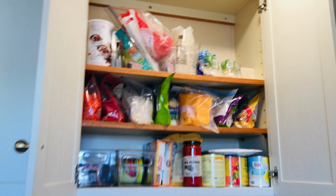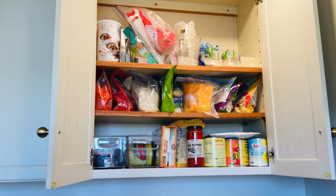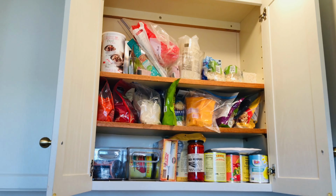Okay, so it is a miracle that I'm actually able to meal prep and meal plan each week with a pantry that is this disorganized. As you can see, I have some containers in there. I've tried to organize it by type, but it just turns into this, which is why I purchased these containers.